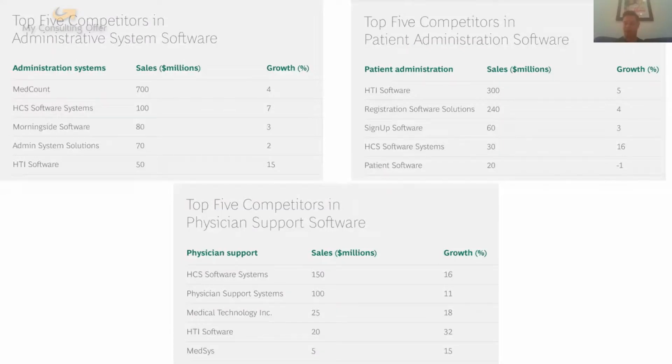Great. And could I just take, again, 30 seconds just to summarize? Absolutely. Thank you. Great. Okay. So I would recommend that we acquire RSS within the patient administrative space, and then PSS, physician support systems, within the physician support software space. This would add $340 million to the top line if we acquired both of these.